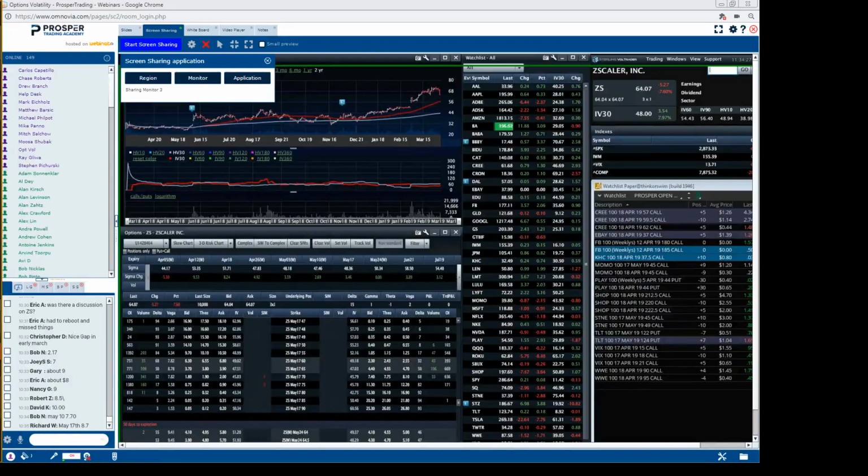Okay, so again, we look for reward to risk. This, really good reward to risk. Really, really good reward to risk, especially if we can get in at about $1. Okay, that's my evaluation on ZS, and I'm going to put that signal out there.